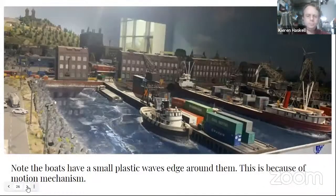Now, just another view. So I think we had about 8 boats in there that move. In the background, you can see the wind electric generator turbine things. Again, they've got motors in them. Again, they're European kits.